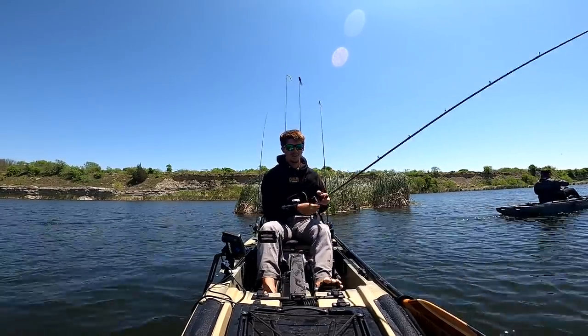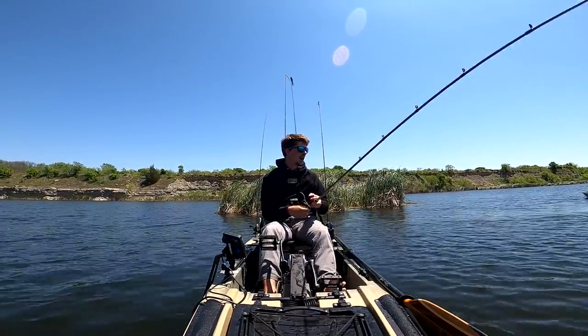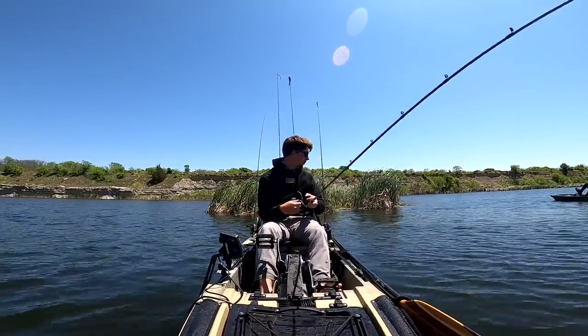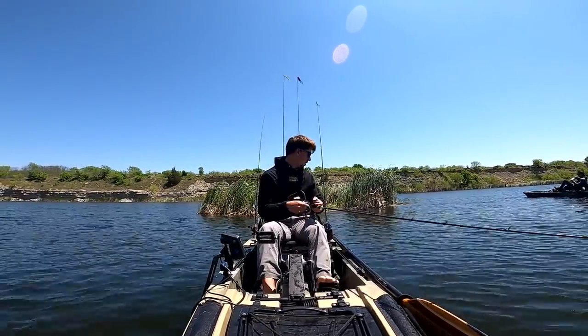It was like 75 yesterday, so it literally went from like 75 to 30 degrees, and I'm sure it's got the fish kind of strange, but that one clearly didn't mind, so it's a good first sign. I was just reeling along the reeds and she chomped it.